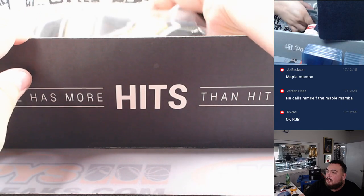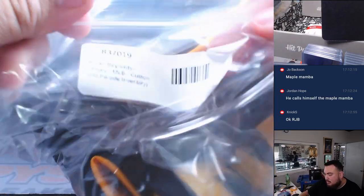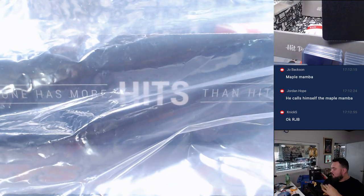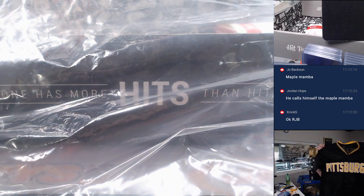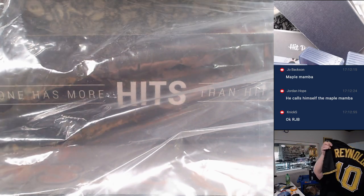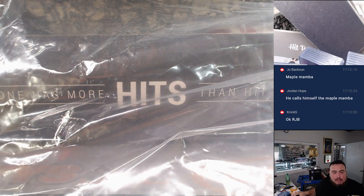All right, next one here is going to be a jersey. There's the autograph right there. Brian Reynolds, maybe? Yeah, Brian Reynolds. And this one actually looks like a custom jersey, but kind of reminds me of a Pirates jersey, though. Yeah, it is Pittsburgh. So, not an authentic jersey. But you guys can see it, right? Pirates. So Pittsburgh Pirates. It's going to Josh Melton.